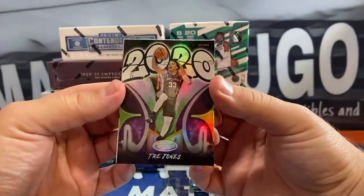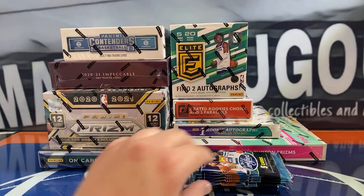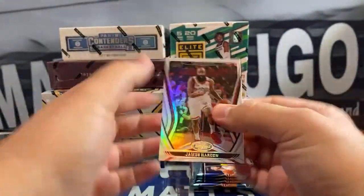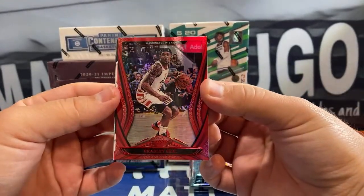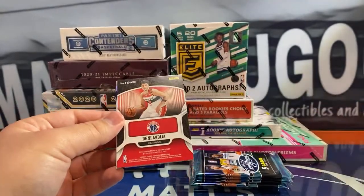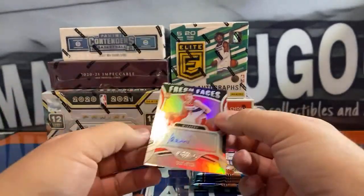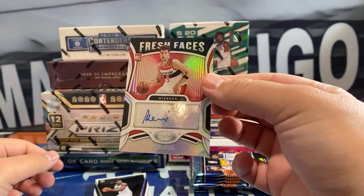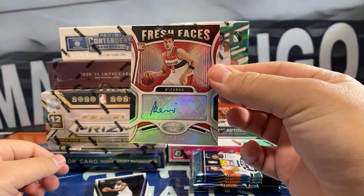We got Graffiti, Trey Jones, 2020. And Kawhi Leonard base. We got James Harden. Next up, we have red Bradley Beal, Wizards. And Washington Wizards again. That's going to be a Deni Avdija. Nice fresh faces base rookie autograph. That's Dave K again. Nice start for Dave. Little Deni Avdija rookie auto.